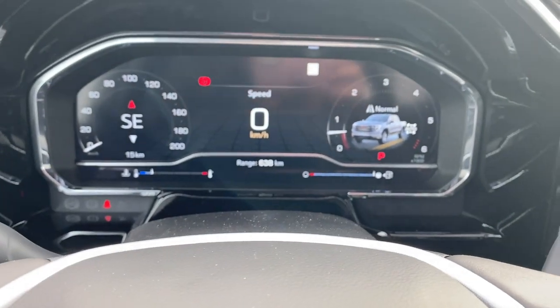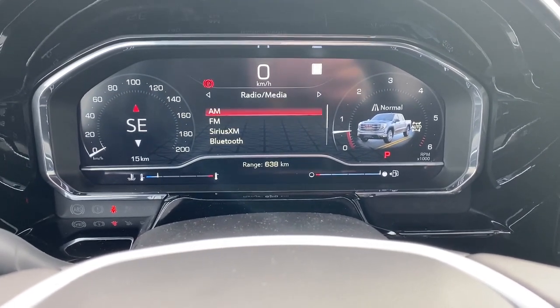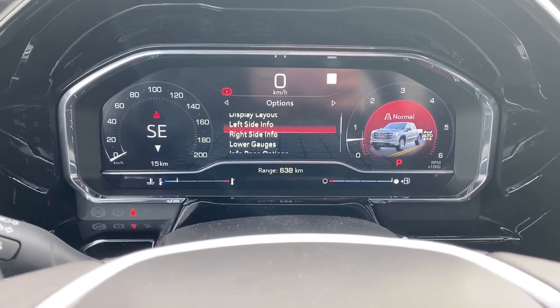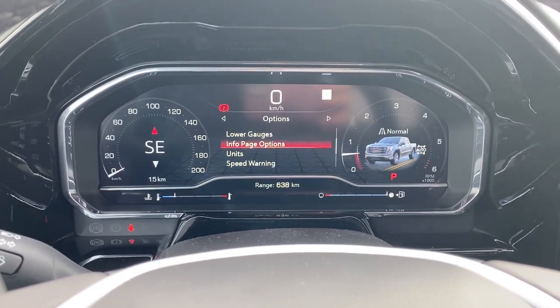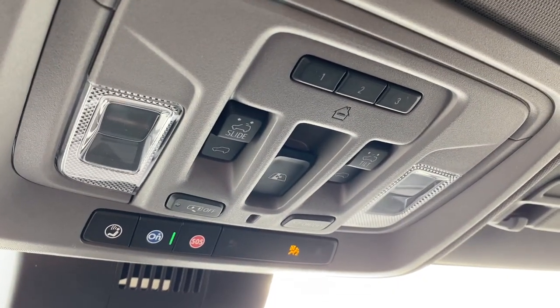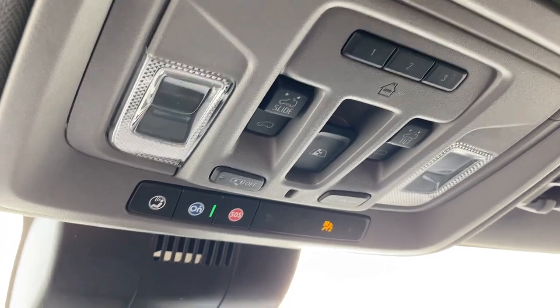Up next is our fully customizable driver information center. We are able to cycle through the dash using the arrow buttons found on the steering wheel. Overhead, a programmable garage door opener, power sunroof buttons, rear window slider, and OnStar.